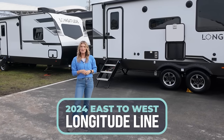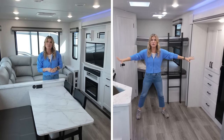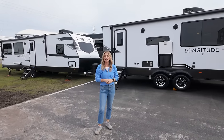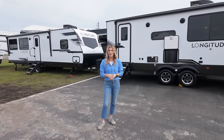Welcome to the 2024 East-West Longitude, exclusively at Camping World. Now, I know you're thinking, Trish, what's the difference? Well, hey, hold your horses. Here you go. The 285BH is a family travel trailer, and the 310RL is a couples travel trailer. And let's get inside, shall we, and check out what's the difference.